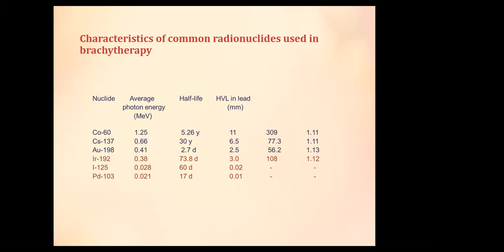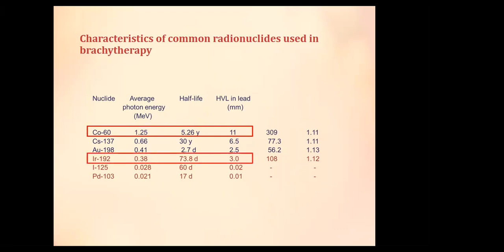Now, in my study, I used two types of source. One is cobalt-60, where the average photon energy is 1.25 MeV and the half-life is approximately 5.26 years. The other is iridium-192, where the average photon energy is 0.38 MeV and the half-life is 73.8 days. Actually, the cobalt-60 source is useful for developing countries such as Bangladesh, India, Nepal, and Pakistan, the South Asian countries.